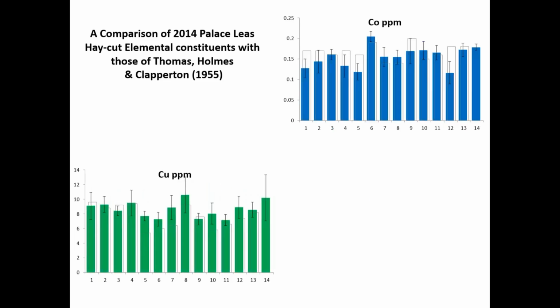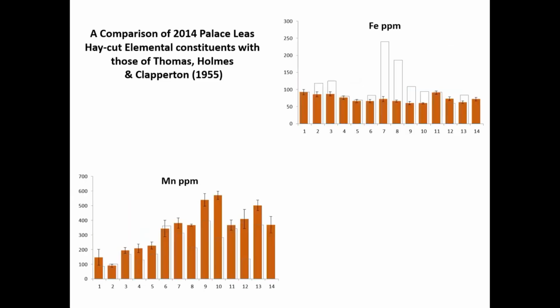We have trace elements as well, copper and cobalt, very important for nutrition. I think, again, they show a remarkable fit between the original results found in 1955. And finally, we have iron and manganese. Again, a good fit against the 1955 study.